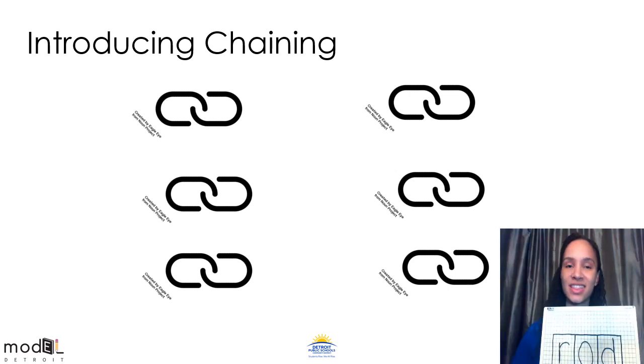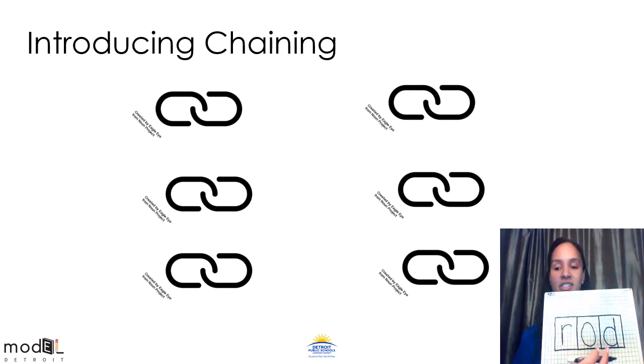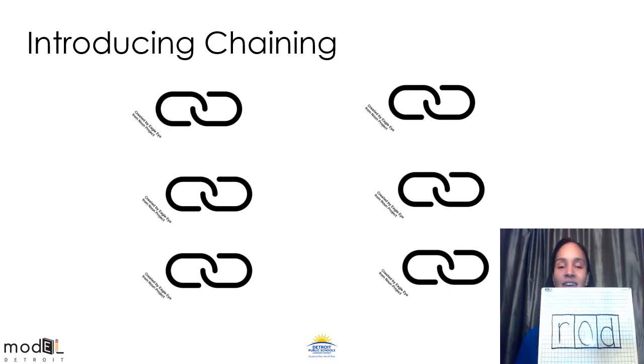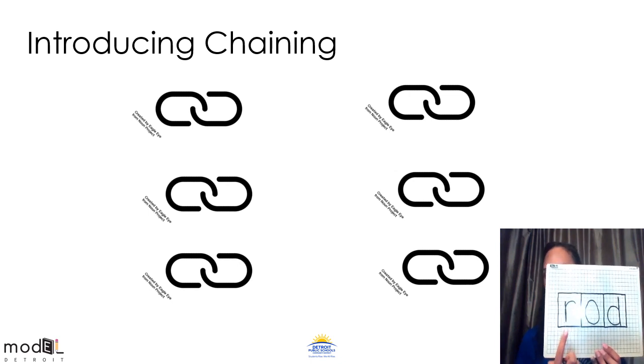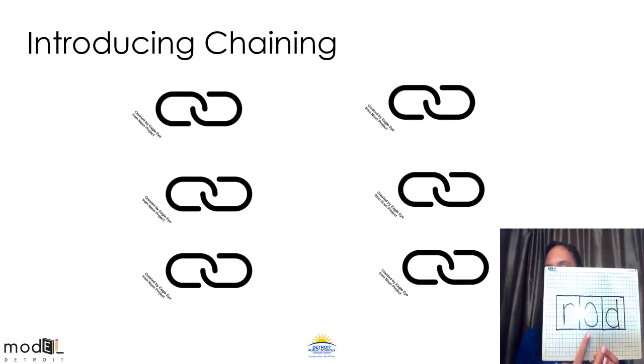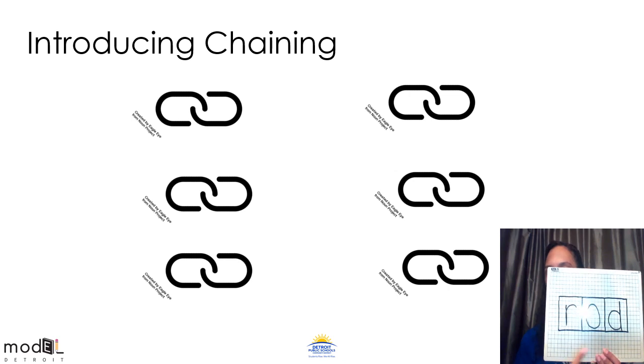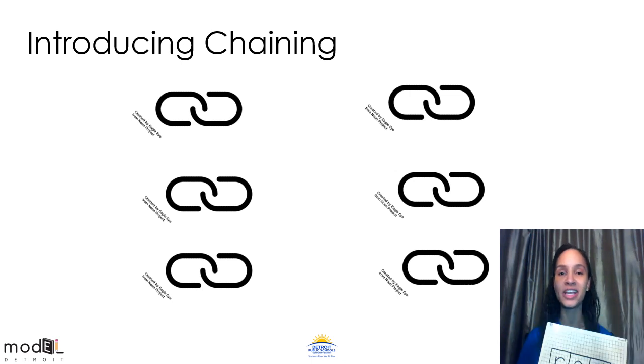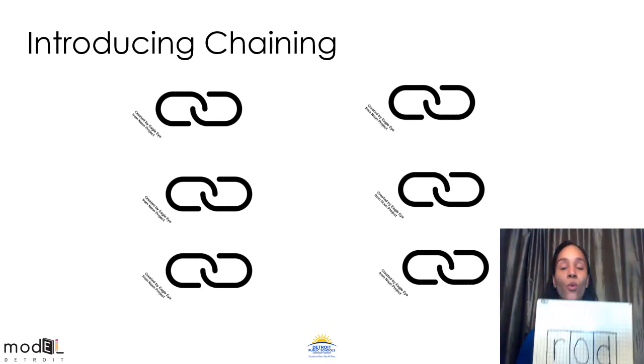We've used the sounds that we hear to help us spell the word rod. Now it's time for us to practice blending these sounds together to read the word. Let's tap the sounds out. R, a, d. Rod. Great job helping me read and write the word rod.